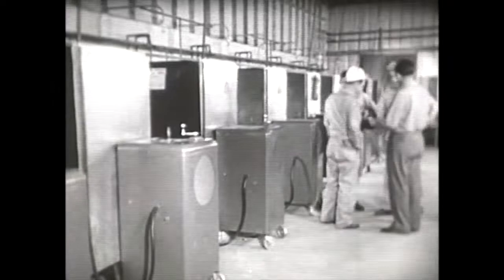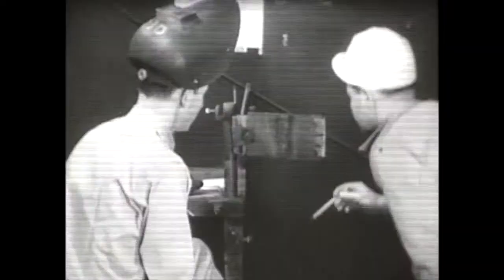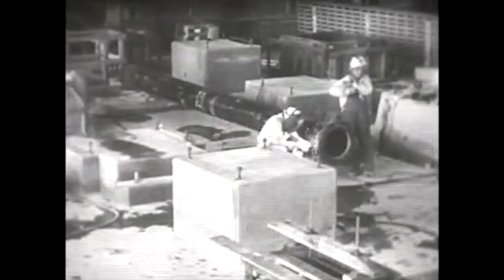This was necessary because of the variety of processes, such as heliarc, electric arc, and acetylene, and the variety of metals and alloys, such as carbon steel, stainless steel, Monel metal, aluminum, and others. At peak effort, 1,200 welders were employed. Altogether, the plant required 620,000 lineal feet of automatic and hand welding on pipes ranging from 1/4 inch to 4 1/2 feet in diameter.